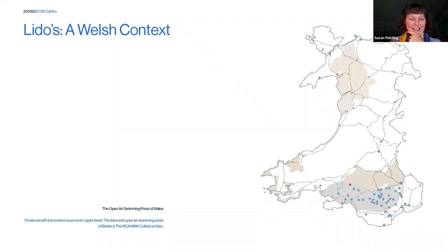Right, and then we've got a question from Mailer. Thank you very much for the presentation, really enjoyed it. A couple of questions, if I may. Do you think the Lido in the UK can be seen as a symbol of the 1930s in both its architecture and its social and political context? And two, do you think there will be another golden age for the Lido? Is Pontypridd a good blueprint for the future? I'll answer the second one first.